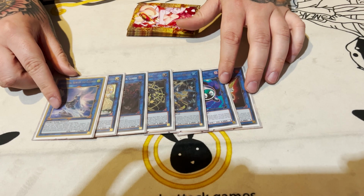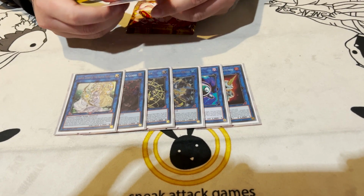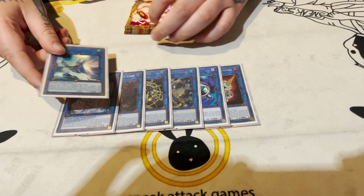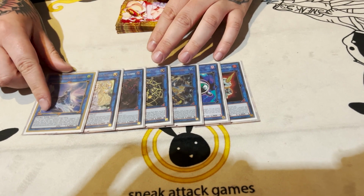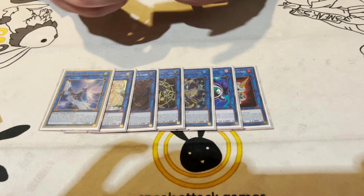Appaloosa, didn't really use it much. I probably made it once over the two regionals. I could probably cut it down for another card, maybe the Light Charmer, or I kind of want to run Herald. I might add in Soul Package because it kind of plays around Droplet, but I think that's just a bit too much just to play around one card. It's a three-off that they can't really search.